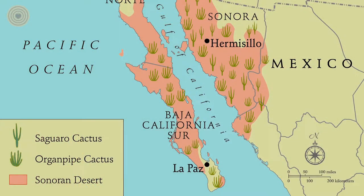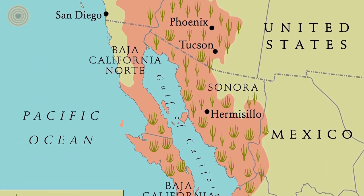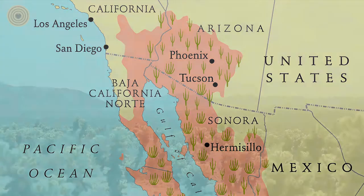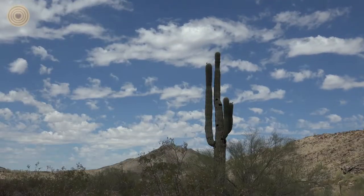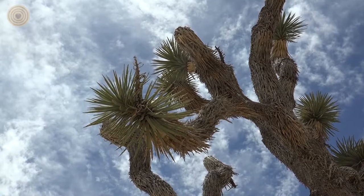The Ironwood's distribution crosses the Mexico-United States border into Arizona and California. The Seri rarely leave the coastal region along the Gulf of California. The Sonoran Desert is hot and dry, as deserts tend to be, yet it is home to many species which have been able to adapt to the difficult conditions. The ironwood is a keystone species in this environment.